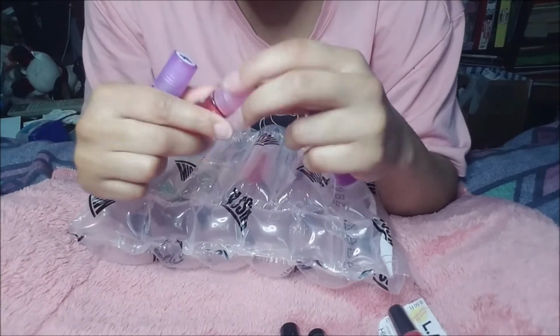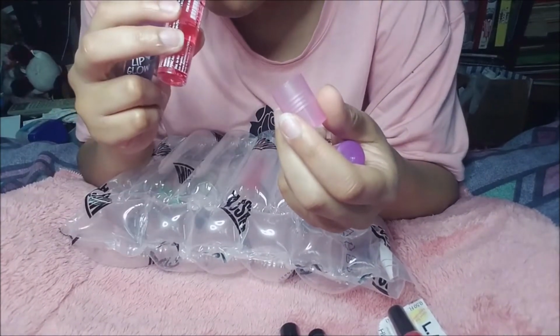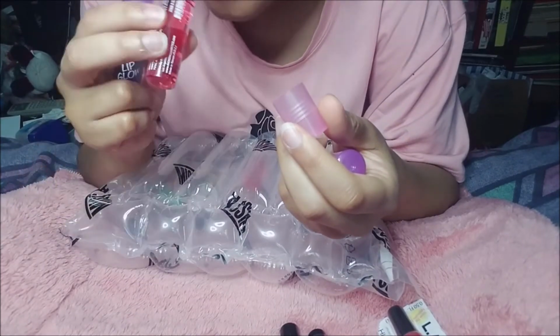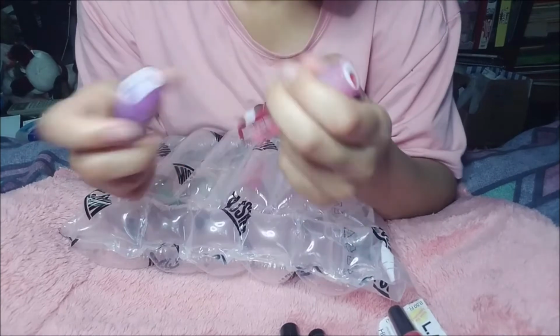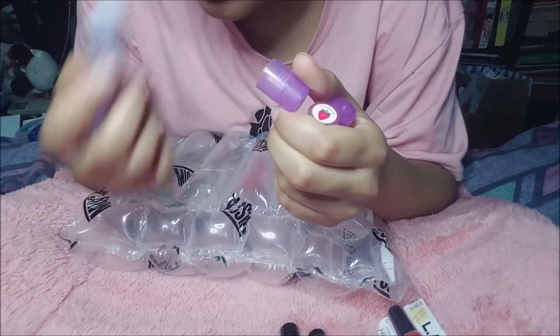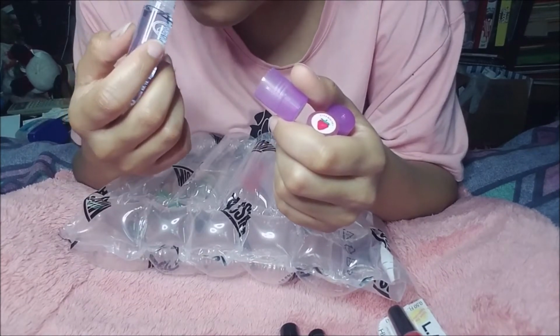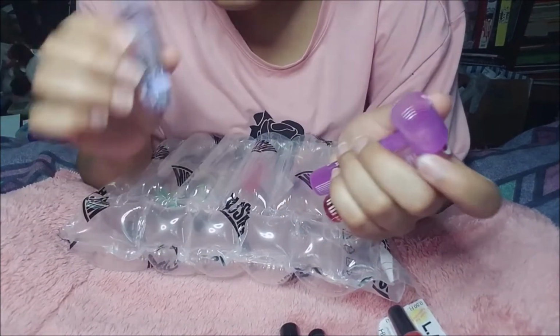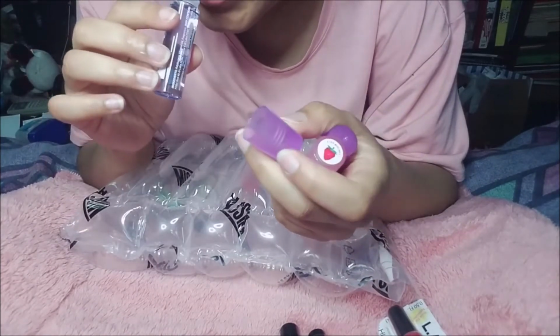I do want to smell these on camera though. I already smelled them, but I want to, that smells so good. Fruity and very sweet. I want you guys to know what these smell like. And the blueberry one, it smells like scented dolls, but it does bring me back to my childhood. It smells so good, very sweet.